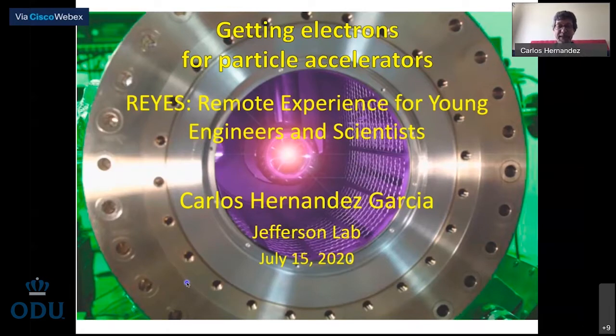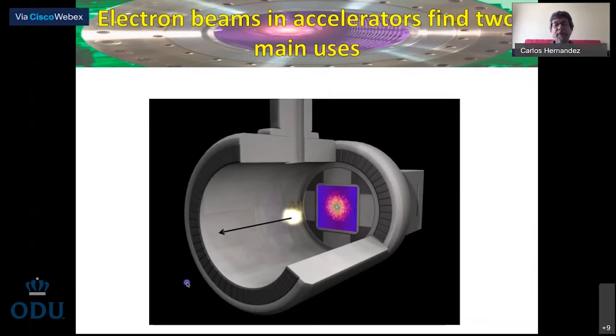What I tell some of the students that come and visit us in the summer is that the work that I in particular do has to do with the first few centimeters of the mile-long accelerator. But I found it very, very interesting. I hope you find it interesting too. I will be focusing on describing some of the technical aspects about generating electrons, in particular for electron accelerators.